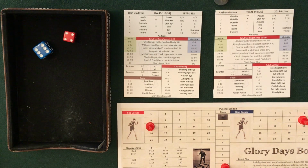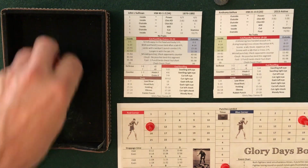4 or more unanswered punches when an opponent is hurt results in a TKO check. So 4 and 6, and that is a slight rule change due to the modification of the cards, which is documented in the rule book, of course. So 4 and 6 inside for Sullivan, 2 stars, outside for Joshua.